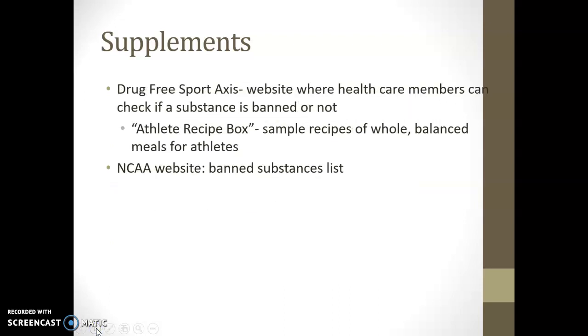There are a few tools we can look up supplements for. One is called the Drug-Free Sport Access. This is a website where healthcare members can check if a substance is banned or not, because there are a lot of banned substances in collegiate and professional athletics. You can look at something called the Athlete Recipe Box on this website, and this gives really good examples of sample recipes of whole balanced meals for active people and athletes. And if you are interested, the NCAA website has a banned substances list. So this will contain things like supplements that are banned, as well as other things you might not think of, like caffeine limitations as well.